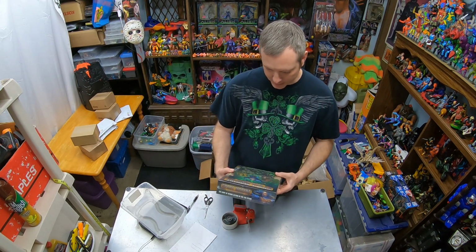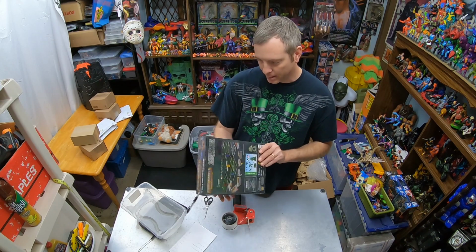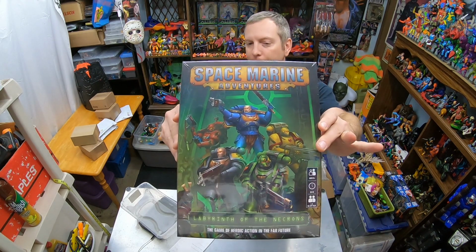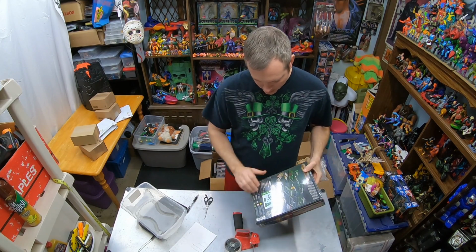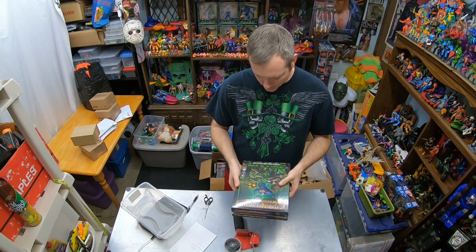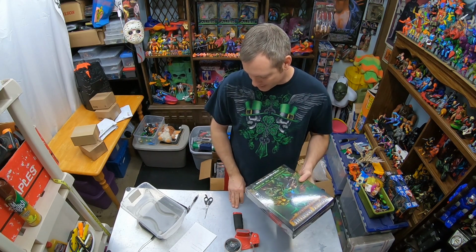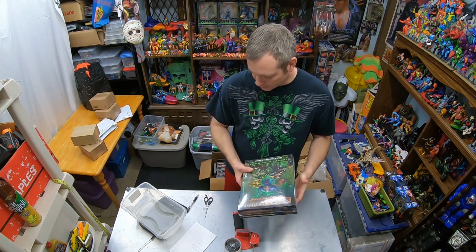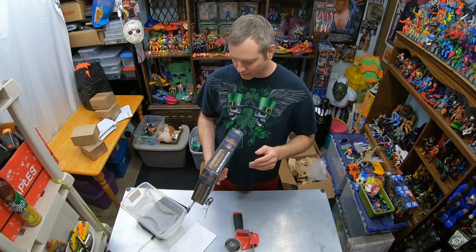All right, finally I sold this Space Marine Adventures. This is a Warhammer 40k game, like a board game. Bought a couple of these from Target retail arbitrage. They were like, I think they were on clearance, if I remember. Not the best. $31.78 total paid by the customer. It's fine, but this was the second one, so getting rid of them now.